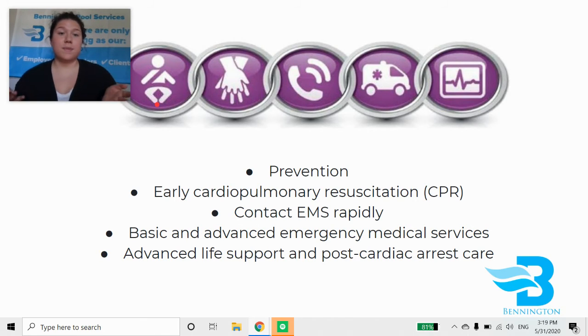A lot of cardiac arrest in a child happens because they drowned. You can prevent drowning usually if you are effectively scanning. There are, of course, many other ways that their heart can stop beating, and a lot of those ways you can maybe prevent. So prevention is that first link for a reason. If possible, prevent any kind of dangerous situation from happening.